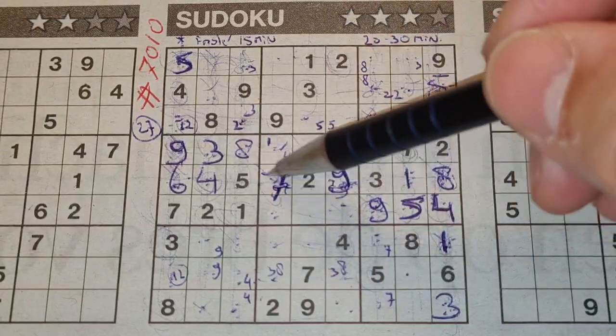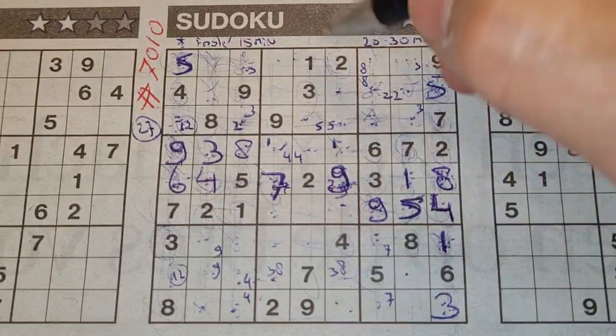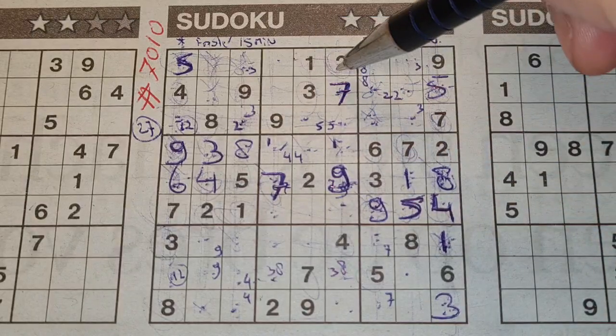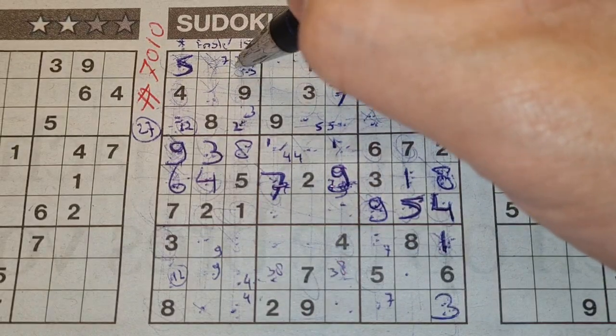So we have a 7 in this column, 7 in the middle column. So the column next, the only 2 places left for the 7 should be here or there. We see a 7 in this row, no 7 there. 7 should be there. 7 in this row, third row, 7 in the second row. So first row, the only 2 places left for the 7 could be here, could be there.